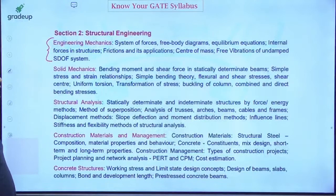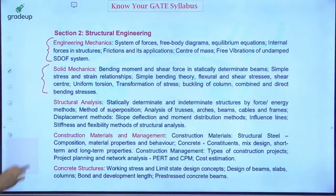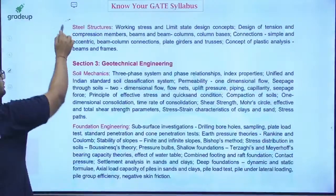Here you need to study only up to kinematics, dynamics is not there. SOM part is nearly same, fixed beams is also part of this. Then after SOM you will be going for structure, then construction, material and management, then RCC, and my dear, after RCC you will be going for steel structure.